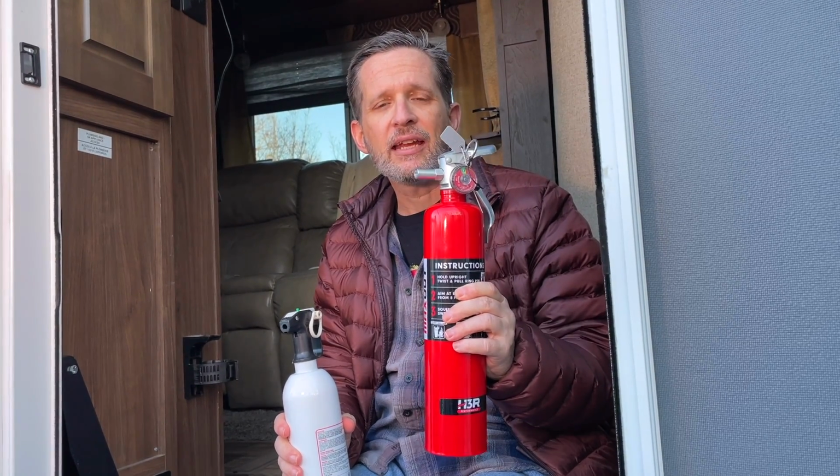In our case, we're going to add 2 more fire extinguishers to make it 3 extinguishers for the RV. One is going to be here by the door, one is going to be in the bedroom, and one is going to be inside one of the storage bays that can be quickly accessed in case of a fire. The additional 2 that we're adding, and the third when we have to replace this, are H3R brand fire extinguishers. These are top quality rechargeable fire extinguishers that will last a lifetime when taken care of.